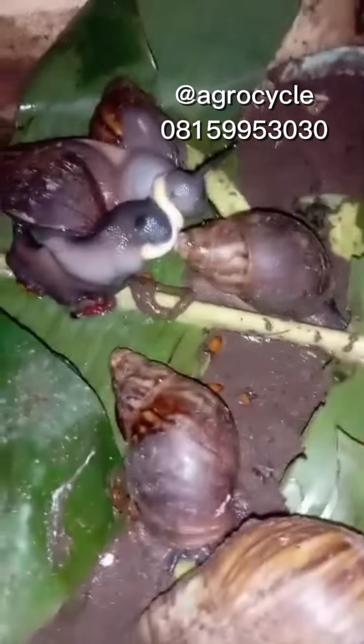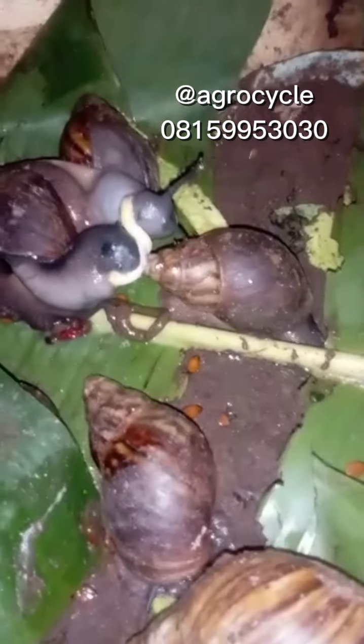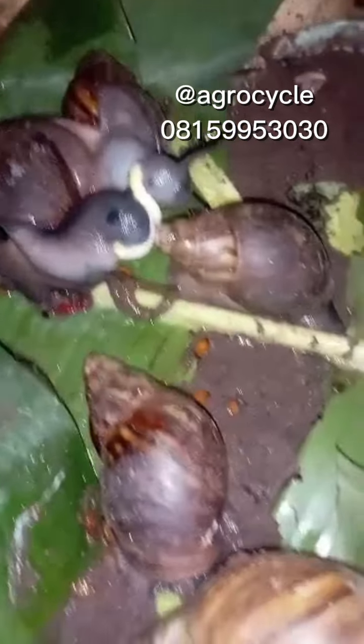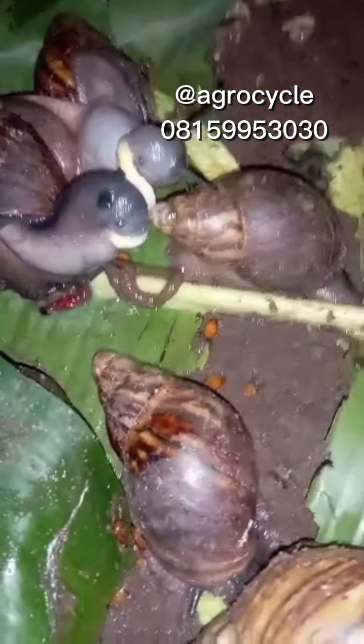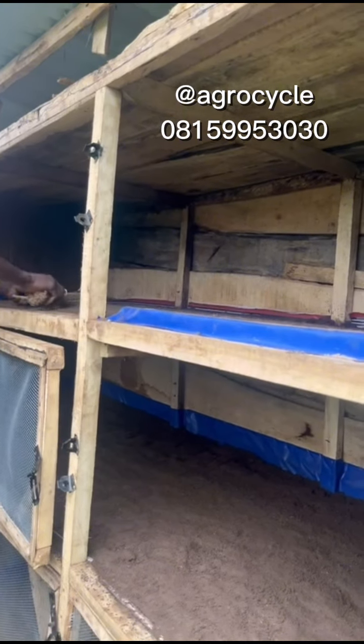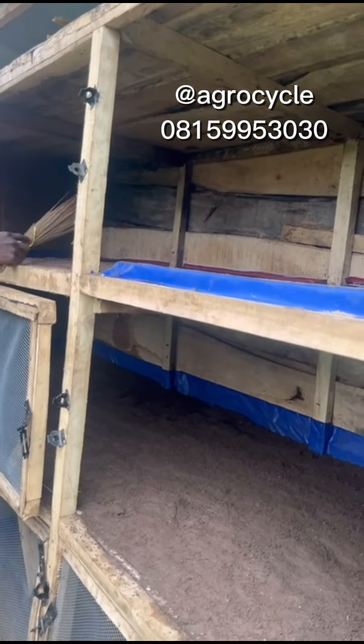But if you get to this stage in your farm, don't worry, you are in good form, because these snails are actually mating, and for snails to mate, it means that the environment is conducive for them and they are well fed. Okay, so this is a different type of pen and we'll get to that.